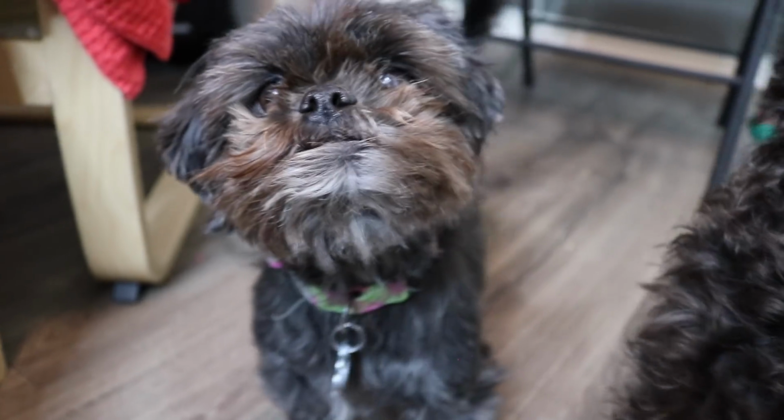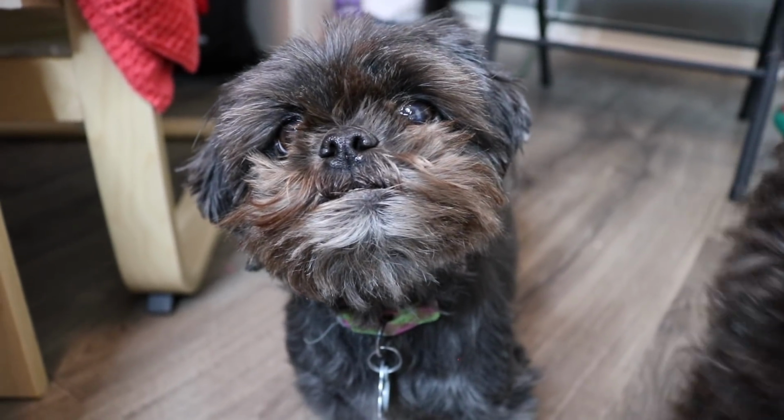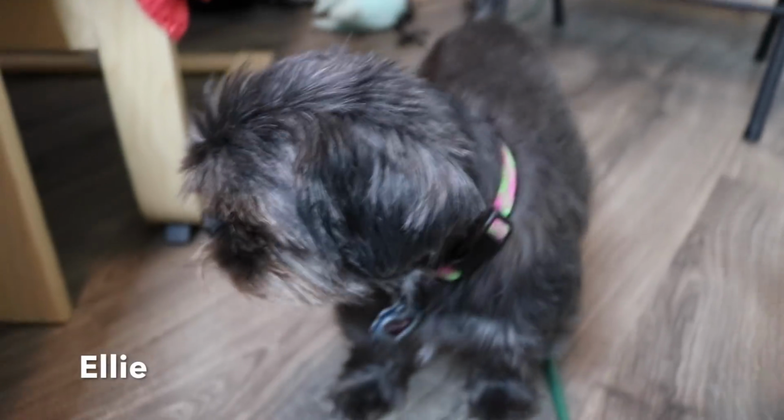And last but certainly not least, this is my other dog, Ellie. She's gonna be 8 years old pretty soon. I adopted her almost 7 years ago, and they said she was about a year old when I got her. But she is a Shih Tzu mix according to when I adopted her. Of course, I do know her breed now. So once again, if you wanna see that video, let me know.